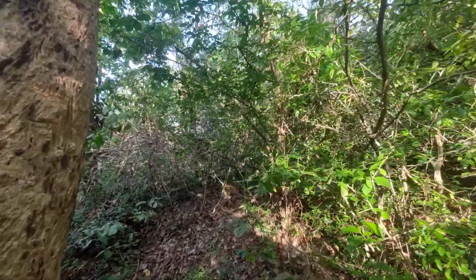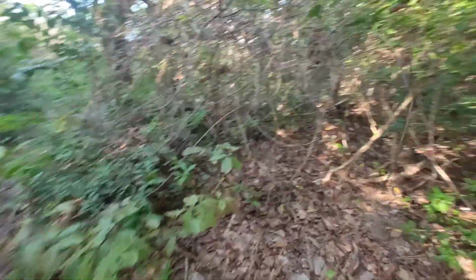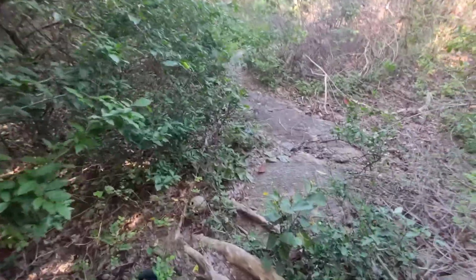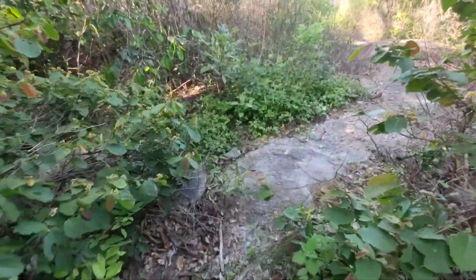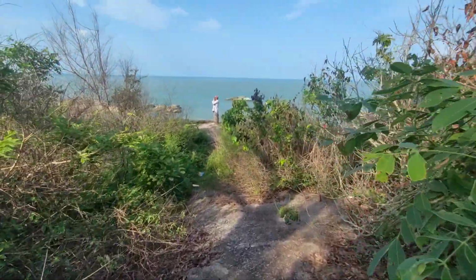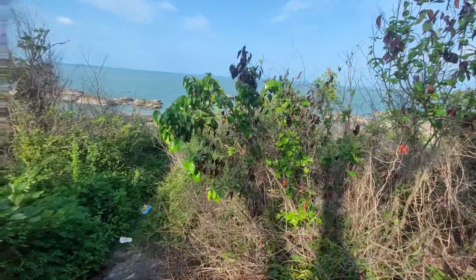Okay, so we are hiking down, still very overgrown here. This land definitely requires a lot of work. Everywhere you look, it's just jungle on all sides. I'm kind of watching my feet here because there's a lot of rocks with loose soil on it. Okay, we made it down to the bottom here.